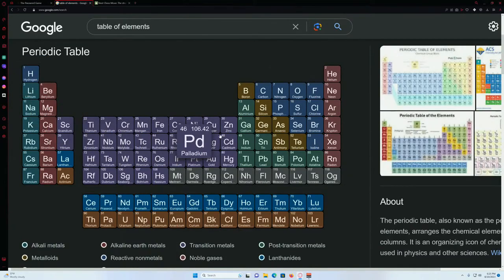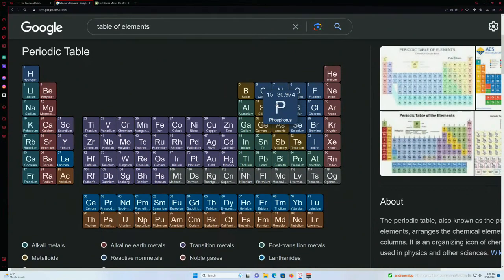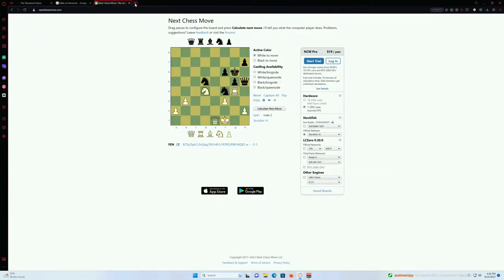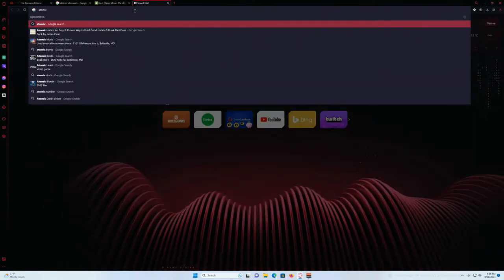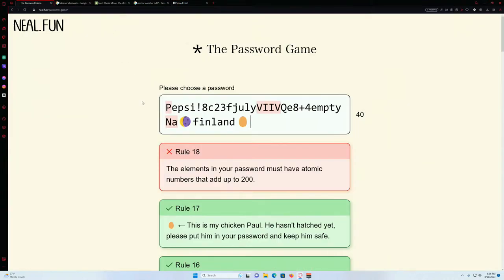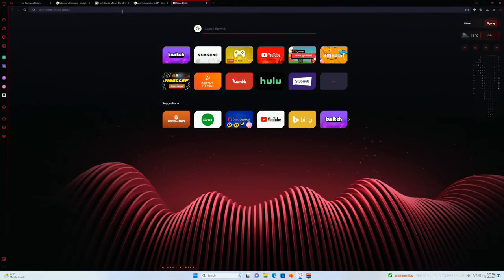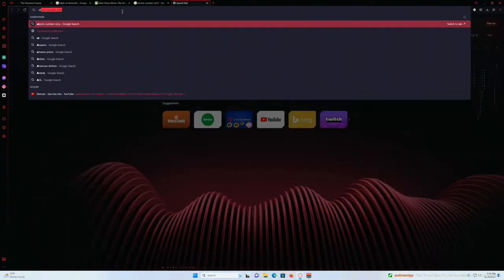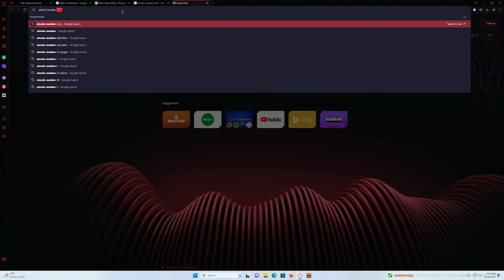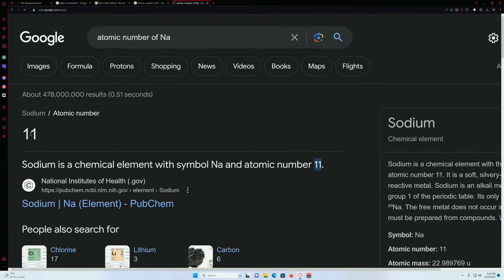All right, well, look, we have P. Phosphorus. I don't remember which one is the... Which one is the atomic number? Atomic number of P. 15. Okay. Atomic number of Na. Yeah, I've never seen IV and VI. They weren't up in there. What else do I have? Of NA. 11. We're going to have a lot of atomic numbers up in here.